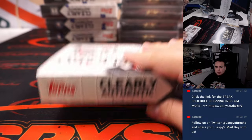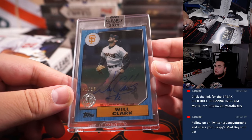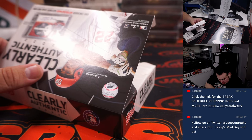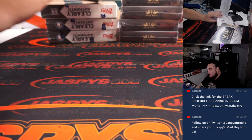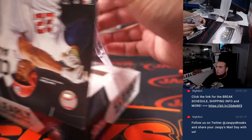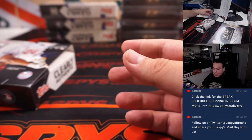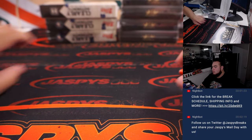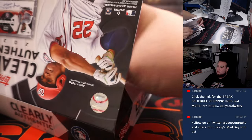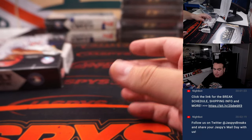All right, halfway through. We have a Will Clark. That's to 25, 21 out of 25 for the Giants. San Francisco Giants, that's Nestor. Nice Yordan Alvarez, that's to 50. 38 out of 50 for the Astros. Another one there for Patrick. Alright, 3 more to go. For the Rays to 50, Austin Meadows. Rays is going to Tyler.